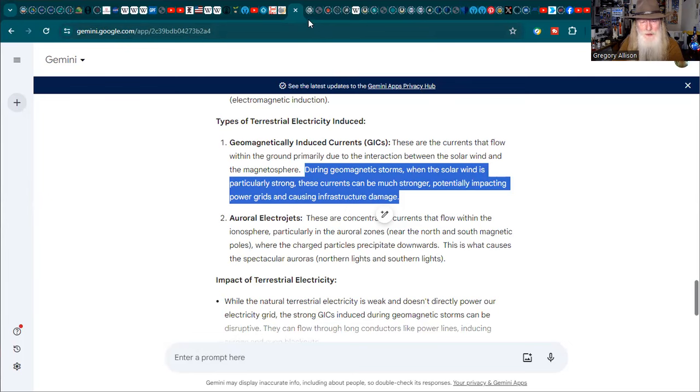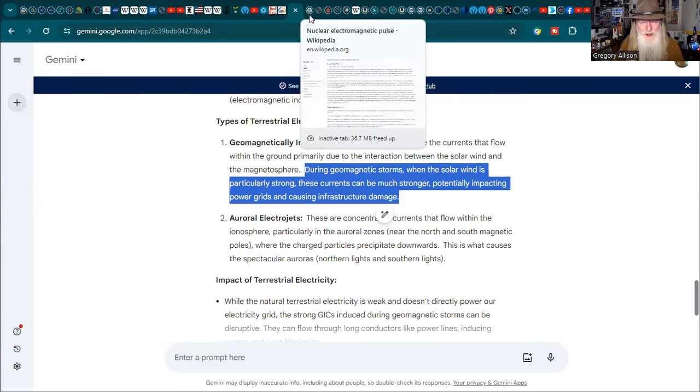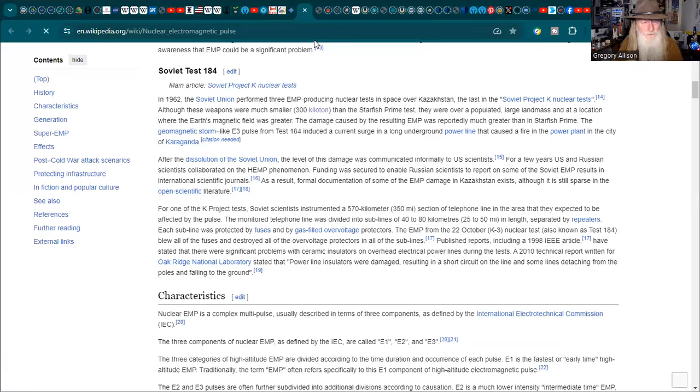Now, you guys ask me about burying stuff. Oh, we can bury it. That'll do us some good. We'll just bury our stuff. No, it won't help you at all, because these effects have burned out underground cables. Also, the 1859 and 1921 events burned out underwater sea cables. Look it up, guys. Look it up.